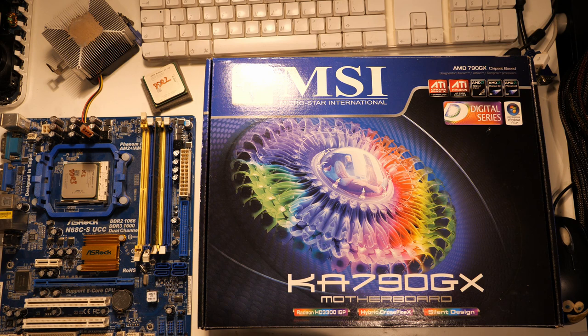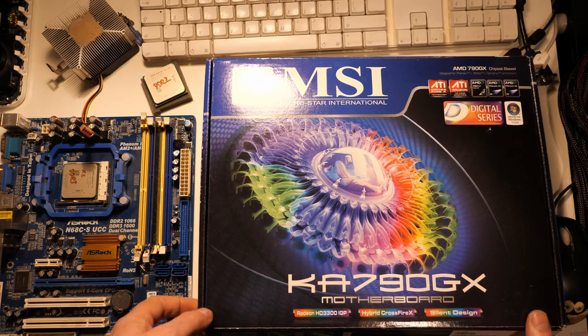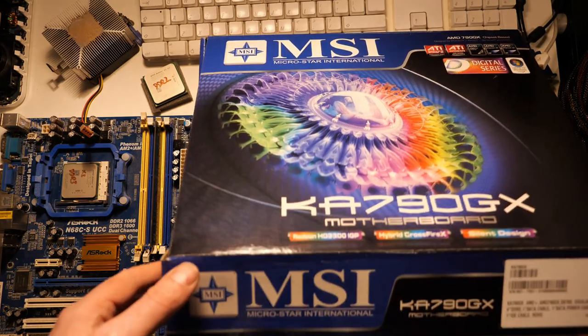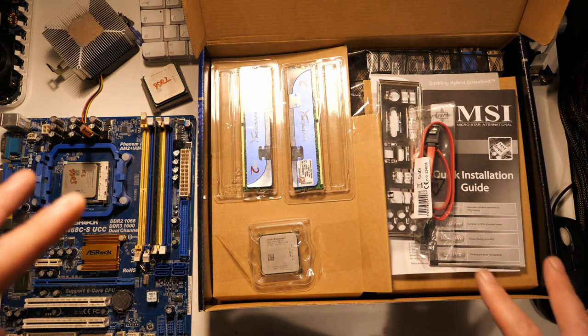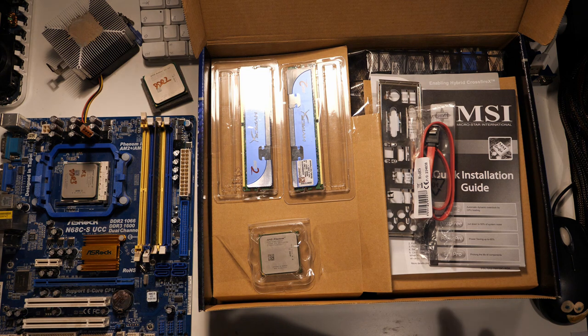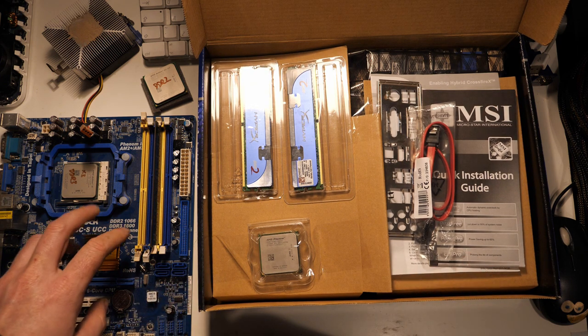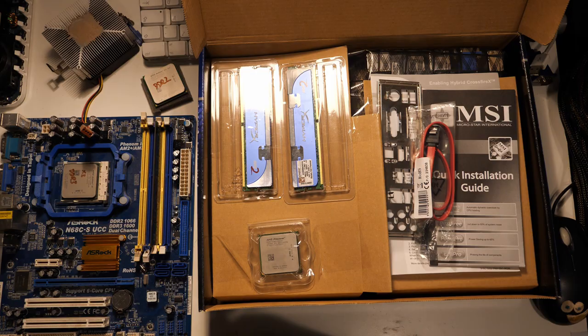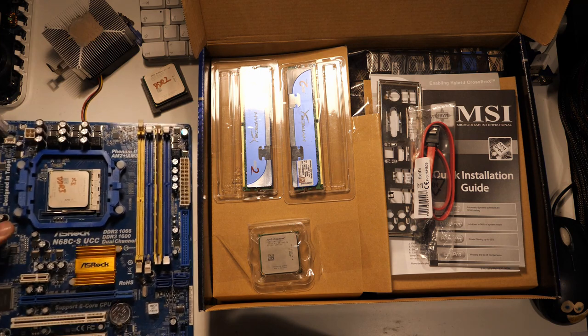So I've bought this MSI motherboard as working second hand, so we'll set this up, see if this works, and then move on to testing these other processors to see if they work in this. If the processors work in this system, then it must be the motherboard that is dead. When you've got a dead system, you don't know whether it's the motherboard or whether it's the processor.